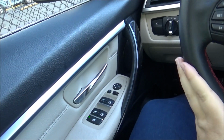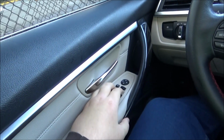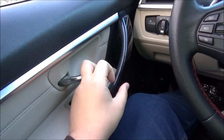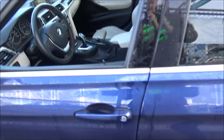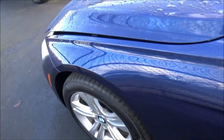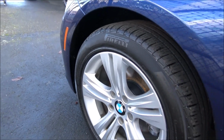But now, let's go ahead and roll down the driver's window and then take a look at the engine bay. All 4 windows are fully automatic. This one's equipped with 17-inch 5-split-spoke light alloy rims.